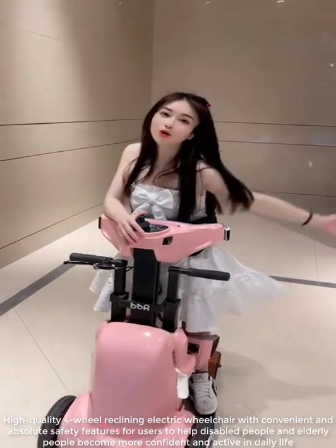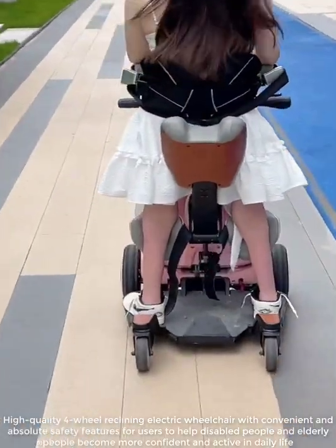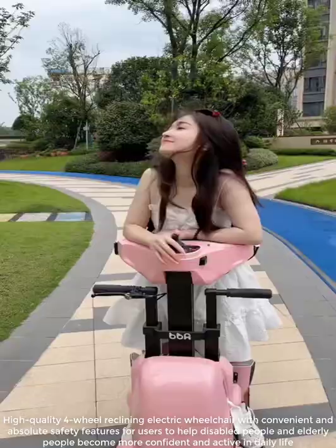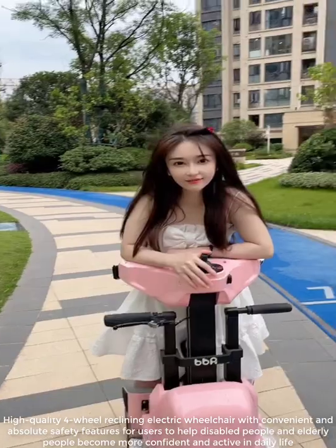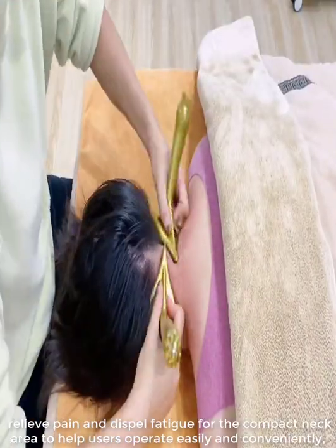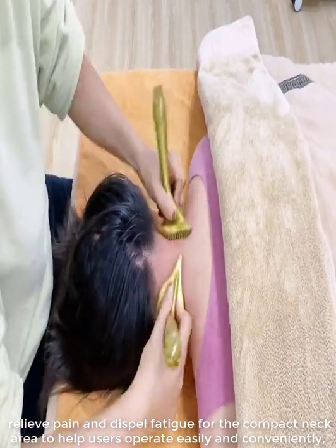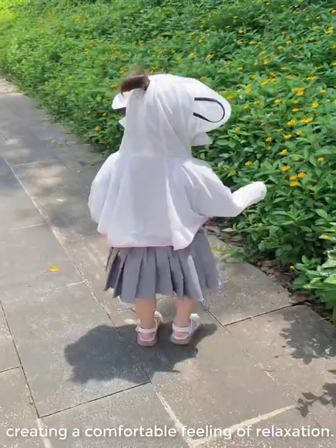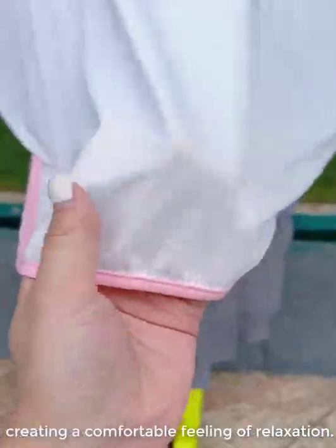High quality 4-wheel reclining electric wheelchair with convenient and absolute safety features for users to help disabled people and elderly people become more confident and active in daily life. The neck massage tool helps to relax, relieve pain and dispel fatigue for the compact neck area to help users operate easily and conveniently, creating a comfortable feeling of relaxation.